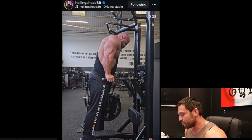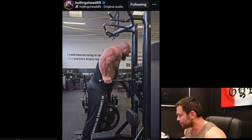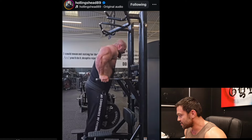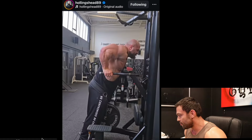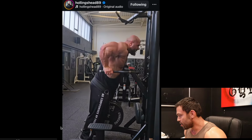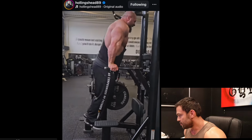And then here we have one of the largest bodybuilders in the world doing dips, and he's doing it a lot different. 90 degrees, loading up heavy weight. You're not going to be able to load weight when you do these extreme lengths and ranges, and you're never going to be huge. Why do all the big guys do it like this?